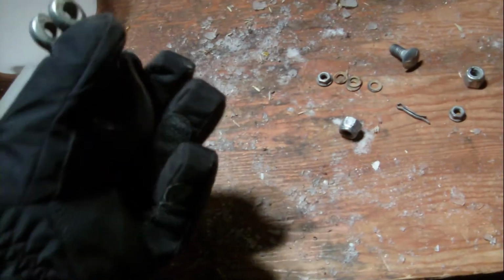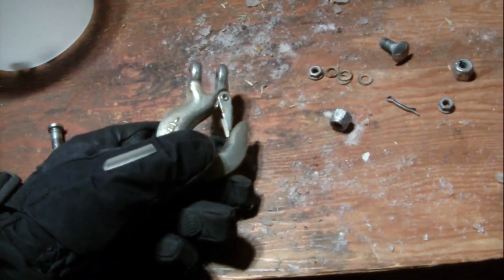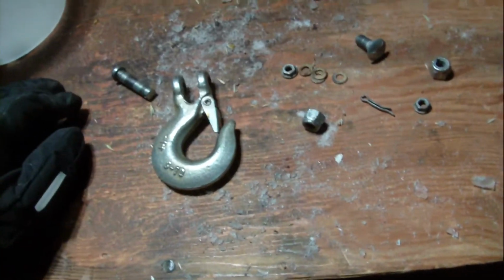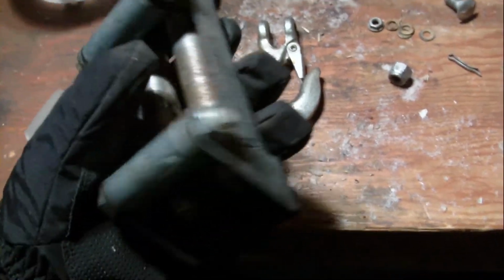But this still works. This springy thing here still works. If you want the hook with the winch, I'll put it on. I'll make sure it's ready to go and stuff. And if you want the roller thingy here, I don't know how it's really called. Something.